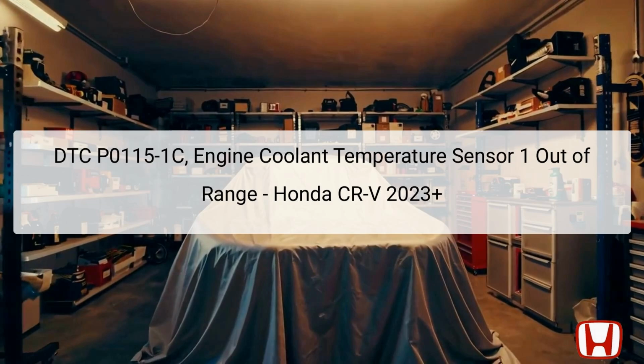The Diagnostic Trouble Code, DTC P0115-1C, indicates an issue with the Engine Coolant Temperature, ECT, Sensor 1, which has output voltage readings that are out of the specified operational range. The ECT Sensor 1 plays a critical role in monitoring the engine's coolant temperature, allowing the Engine Control Module, ECM, or Powertrain Control Module, PCM, to optimize engine performance and emissions control.